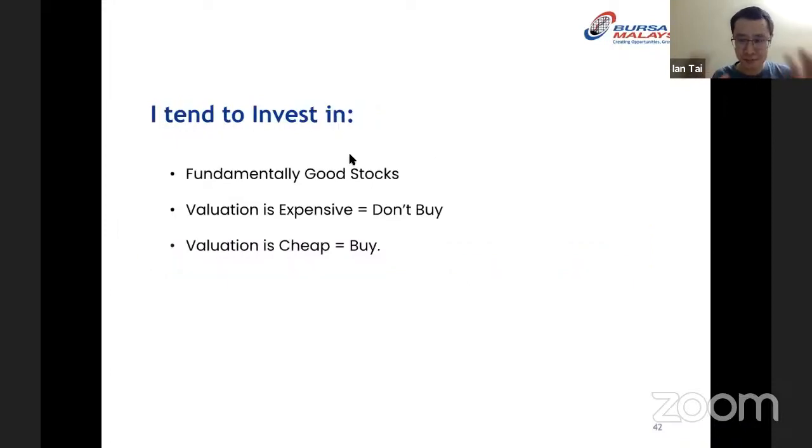So because of this, now perhaps you can understand a little bit of what I have been doing and how I decide which stocks I should keep and which stocks I should sell. It's all based on the fundamentals and the valuation. When I keep on doing this, I tend to only invest in fundamentally good stocks. And fundamentally good stocks simply means profits and cash flow. The balance sheets are all very nice. And I always focus on valuation, not stock price expensive, but PE ratio, dividend yield, and all this kind of stuff. If it's expensive, I won't buy. If it's cheap, I'll be more interested to buy.